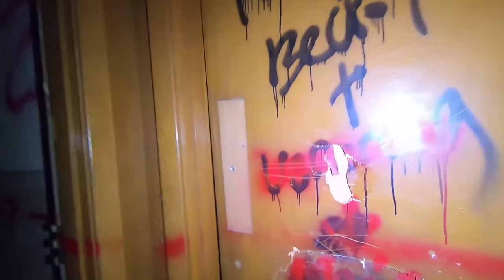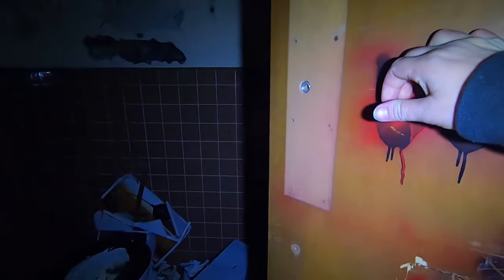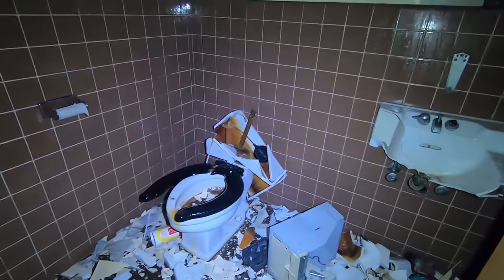Hopefully we don't find any drugs in here. I was in here already. I didn't see any needles or any drugs. Nothing? No. Oh, they got a private bathroom. Wait, was I in here already? Oh, no, I wasn't. There's some poop in the toilet.